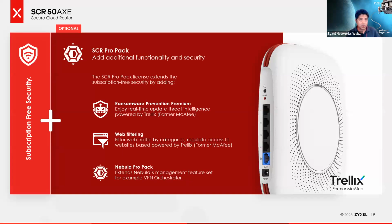So this is an optional security pack that we're going to offer with this. Again, it comes built with the free security, and all the signatures and threat management are done by Trellix, which is formerly McAfee. So this is an extension of that, providing ransomware information for real-time updated threat management by Trellix, web filtering also by them for category-related website access, and access to the full Nebula Pro Pack feature set. For example, VPN orchestrators to manage all the VPN tunnels, et cetera. It gives you the full Nebula Pro Pack suite.